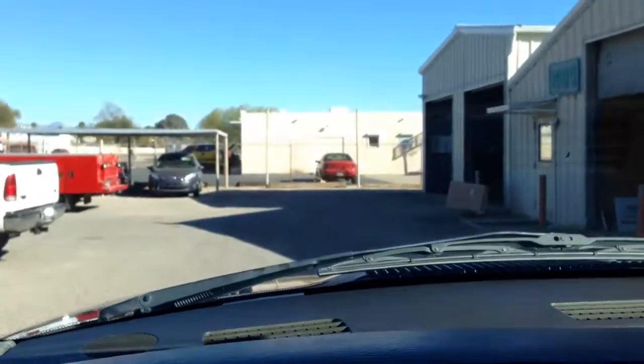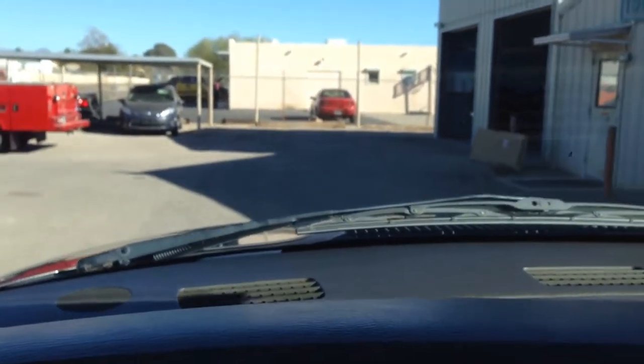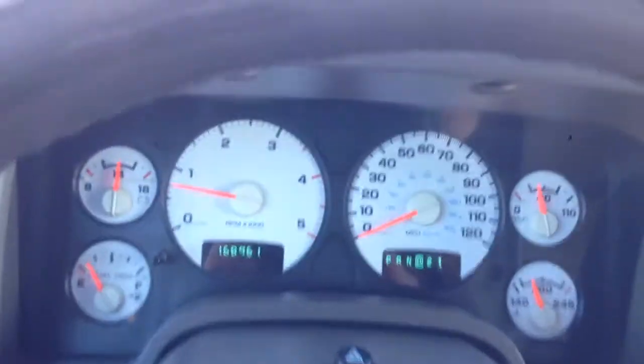We're back in 4 high. Put it in drive. Perfect. Put it in reverse. Perfect. Okay. Back in neutral. 2 high. And we're good to go.